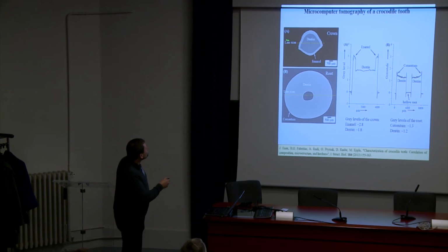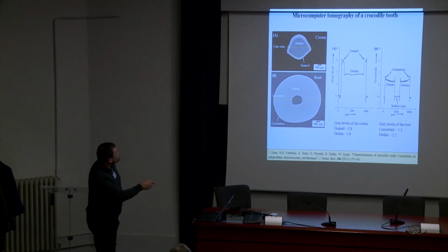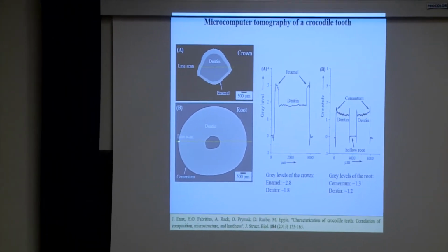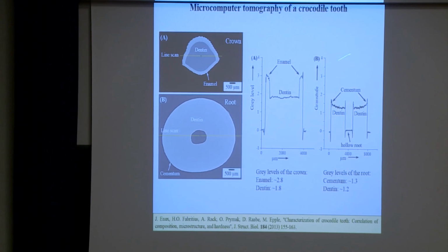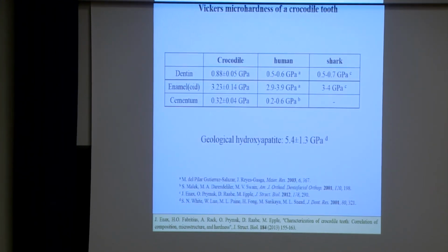Then we did some micro CT line scans about the density. Then you can see the X-ray density of enamel, dentin, enamel. So like this line scan, or here cementum, dentin, hollow inside, dentin again. And then you can distinguish the phases and their mineralization by the grayscales. We did thermogravimetry, which I'm not going to show you here.